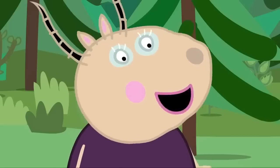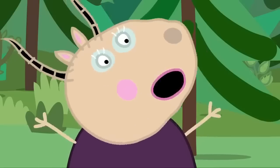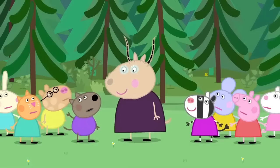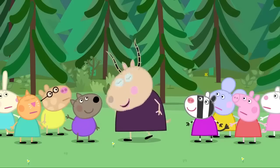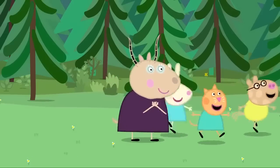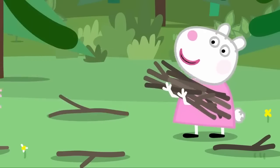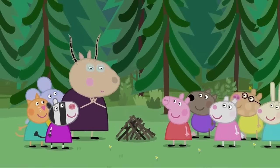Now, I need sticks to make a campfire. We'll get sticks. But me and Pedro want to get sticks. Ha-ha, you can all collect sticks. Peppa and her friends collect sticks for the campfire. Wonderful!